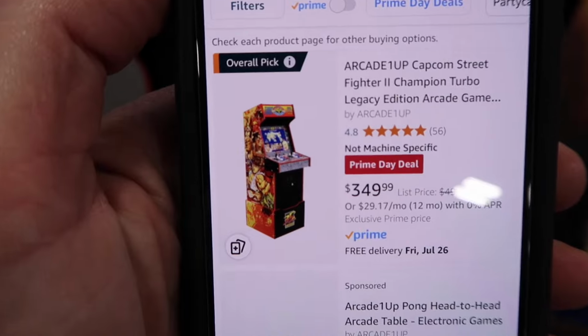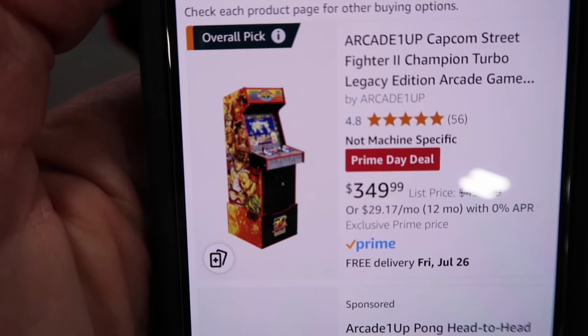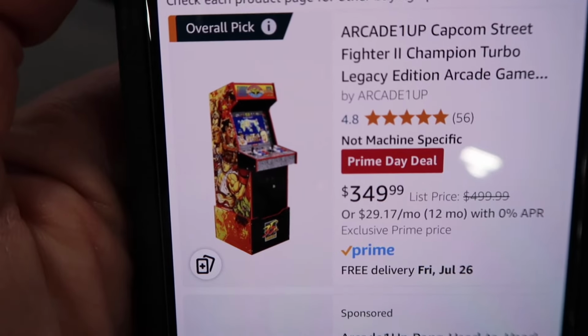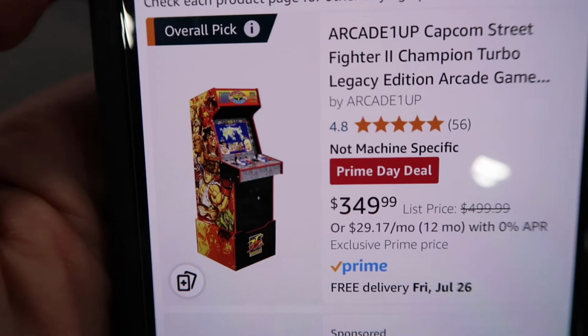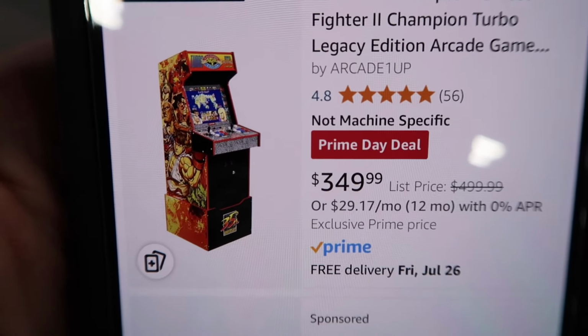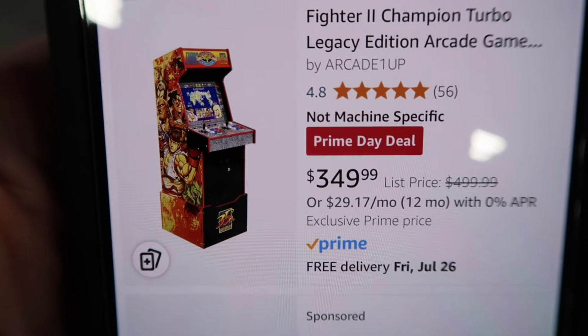And right off the bat, Arcade1ups at Amazon. Look at this, $349.99 for Yoga Flame. So $50 cheaper. This has been as low as $299, and with inflation and all that stuff, this is the best price we're going to see for Yoga Flame. Not a bad price at all.